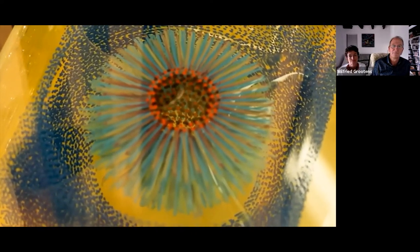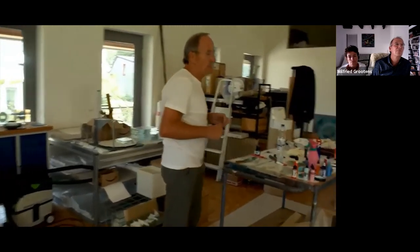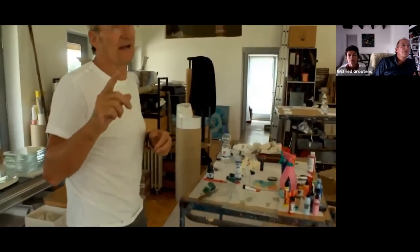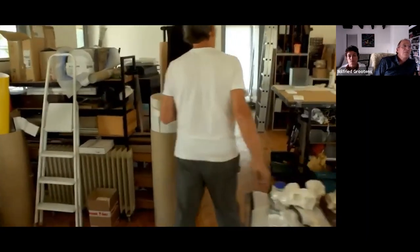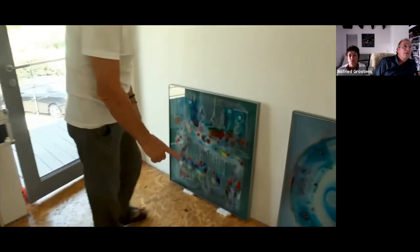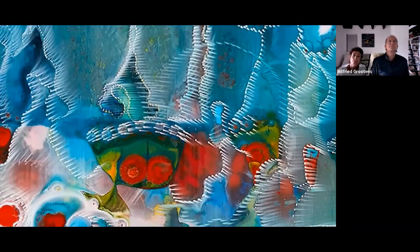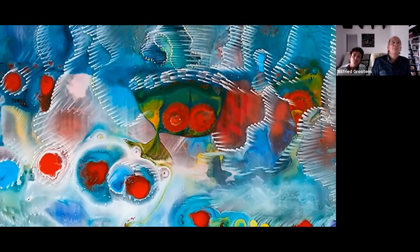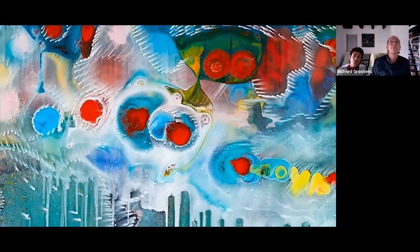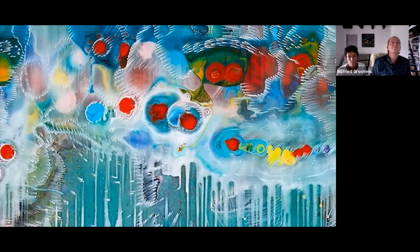That does something with the color. The color sometimes floats away with the glue, and I can show it here very well, that makes some shade lines, I would say. Like this one. You see this? All these stripes. During the gluing process, the color is floating away. So that makes this effect of the third dimension.